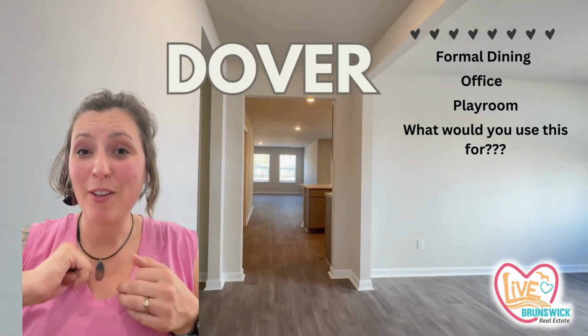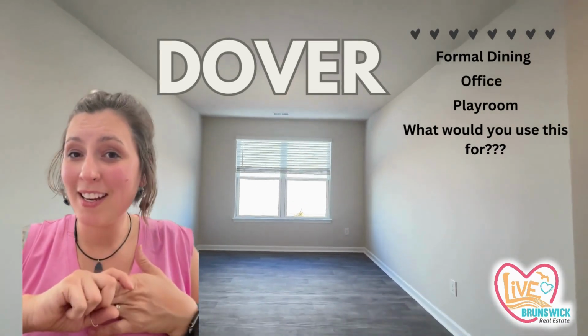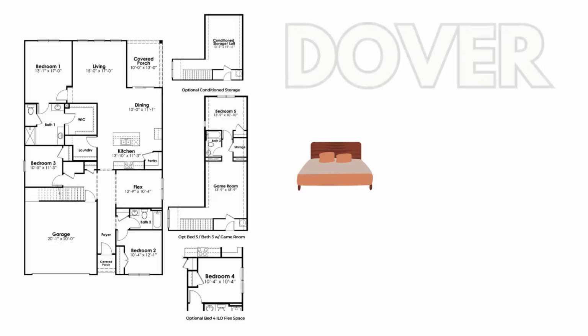This is my favorite part of the Dover plan. This extra room could be an office, a playroom, formal dining. What would you do with it? Leave it in the comments below. I would love to hear.